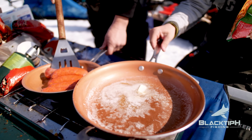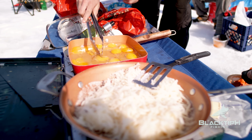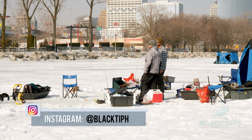Right now we're cooking our breakfast. We got hash browns, we got eggs, we got sausages. Right here, this is the Eric Haataja special. We're making breakfast burritos. I think any kind of pork is pretty good, but take it.